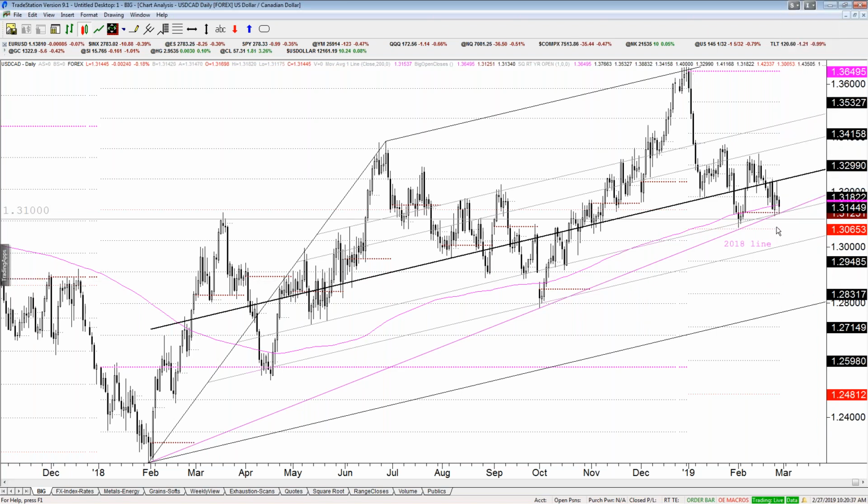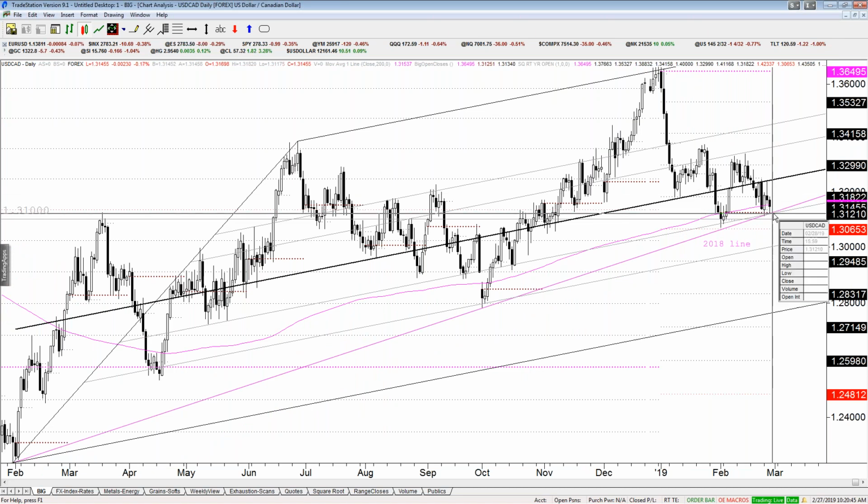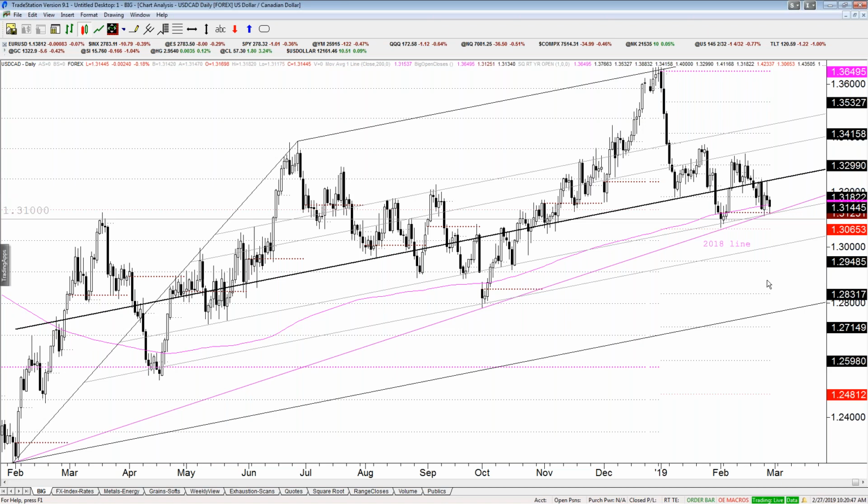Okay, but bottom line is you're at support and you continue to bounce along this very well-defined level that is 31, 31.25 monthly open. Month ends tomorrow, and we are unchanged for the month. That sounds about right for this market. Okay.